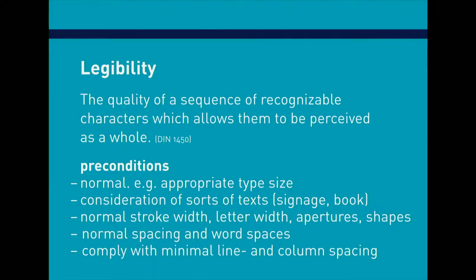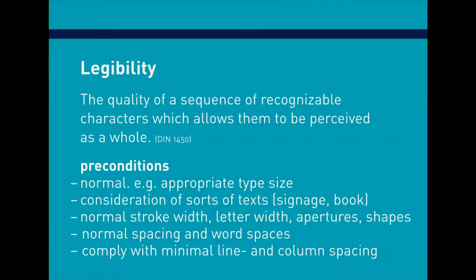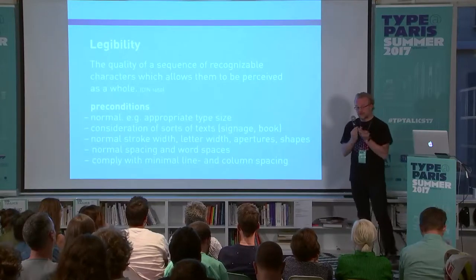So what is it actually that we are doing? Are we doing signage? Are we doing a book, a magazine that needs different sizes of text typefaces and also different typefaces which are more appropriate for the one or the other thing? We need normal stroke width, letter width, apertures and shapes. We need normal spacing, of course. We can do legible characters, but when we put them too tight or too wide from each other, the words will become less legible. And we need, of course, minimum line spacing. We cannot put the lines too tight, and we cannot set columns directly against each other.